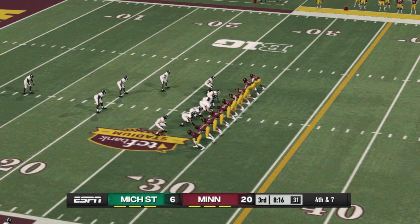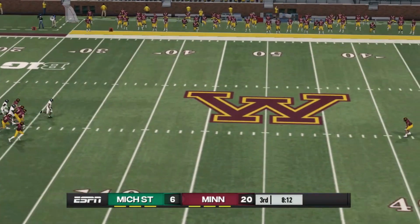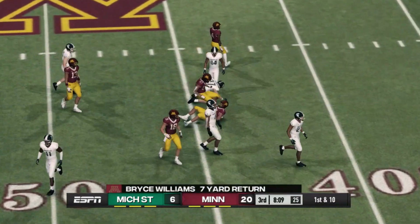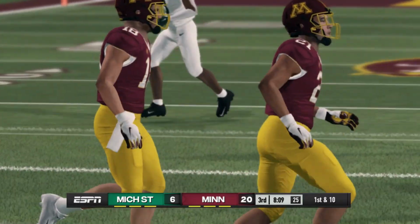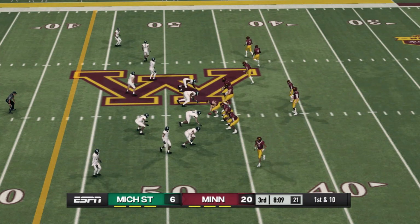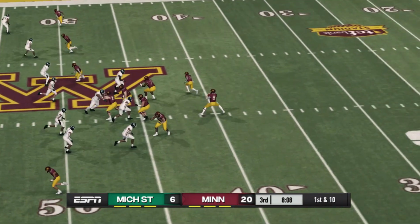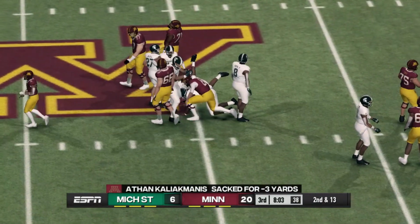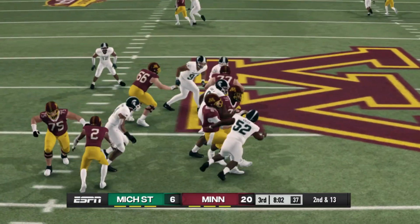It looks like they're going to go after this punt. Brought down at the 47. Both squads are digging in now. Let's see what happens on this next drive. Scramble, and they get the sack. The quarterback didn't have any time to find the open man. That brings up second and 13.